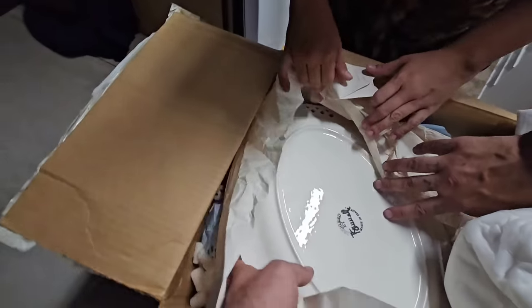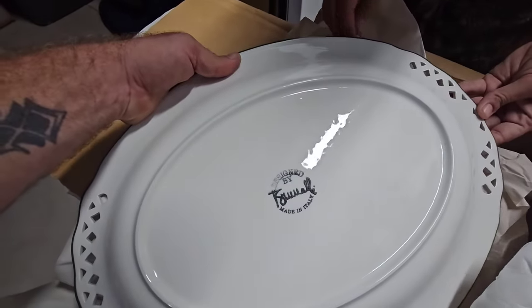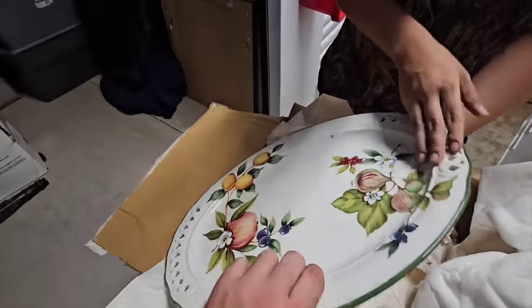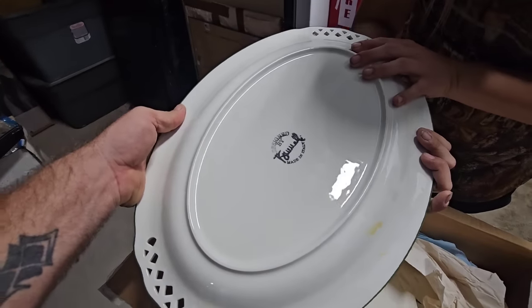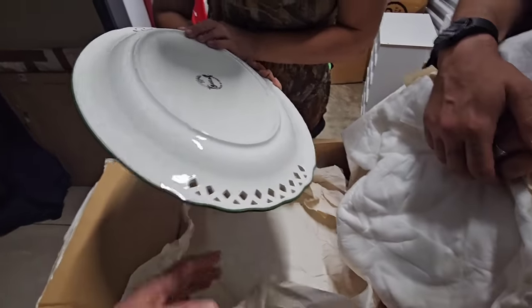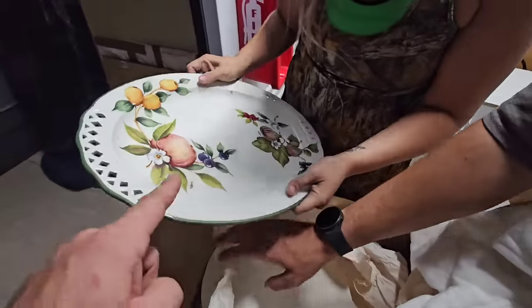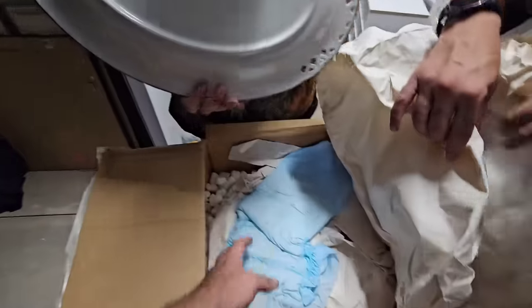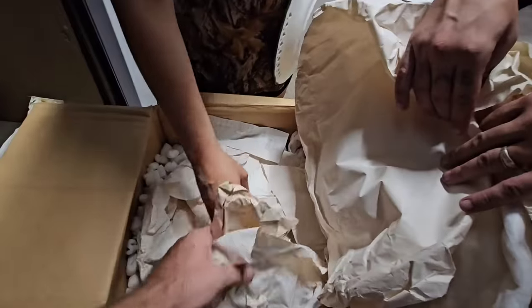Okay, whoa. Designed by... It made it. Okay, we've got nice. Oh, that says Tiffany. Is this Tiffany? No. T. Tiffany Swirl, maybe? Designed by T. I don't know. If you guys know what we're looking at there, let us know in the comments because I am lost.